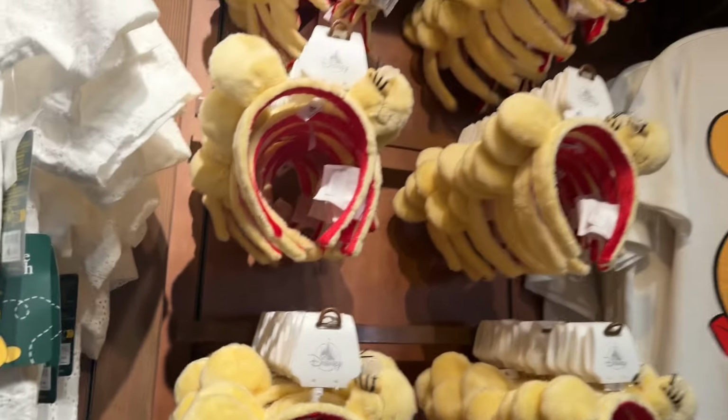Oh, these are awesome. But that will ultimately wrap up our update here at Disneyland Resort. Nothing too crazy today, which is very surprising. I'm gonna come back next week. Hopefully it doesn't rain too much this week. I know it's in the forecast, but hopefully not too much rain so we can see some more updates next week here at Disneyland.